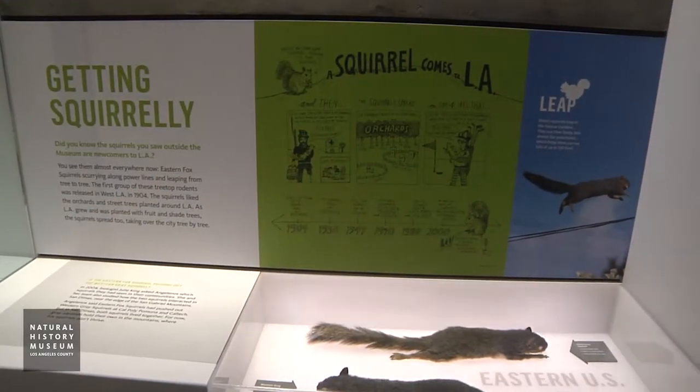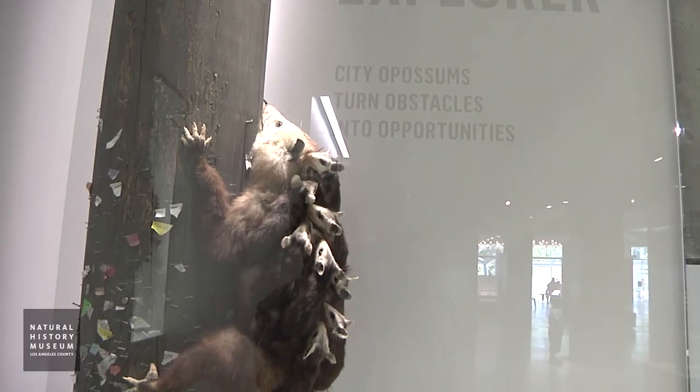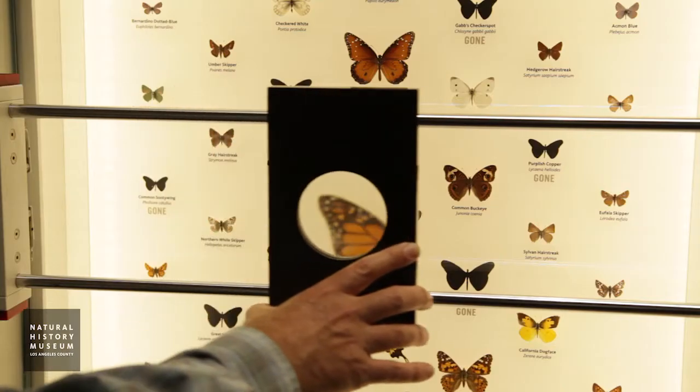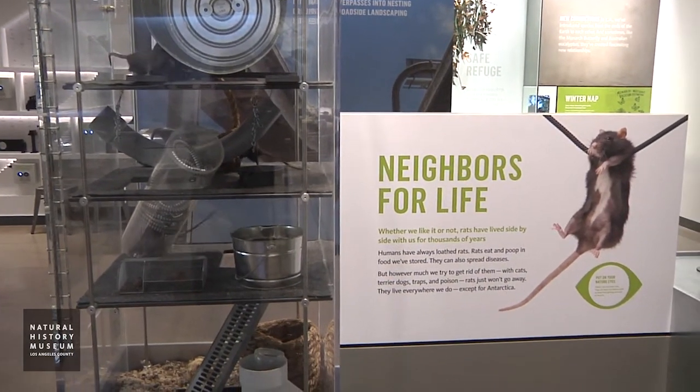But some of nature in LA is as well adapted to city life as we are. Opossums, who use their 50 teeth to eat, well, just about everything, Vaux's swifts in our chimneys, monarch butterflies in our gardens, and even brown rats in our buildings, all probably deserve a little more of our respect. In Los Angeles, nature is everywhere we go.